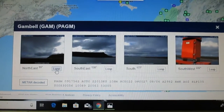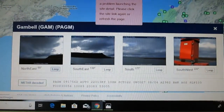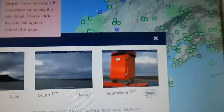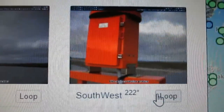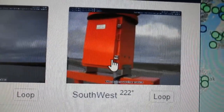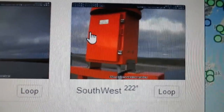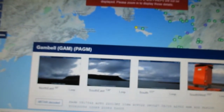Let's check it out in the northeast because I saw it there too. Let's see if they're gonna load it. Oh, oops. Yeah, oh, and check out what they put in the southwest. Huh? You think there's something they don't want us to see there? OMG. What is that? What the heck is that? It's blocking my view. Dang it. Okay, let's see.